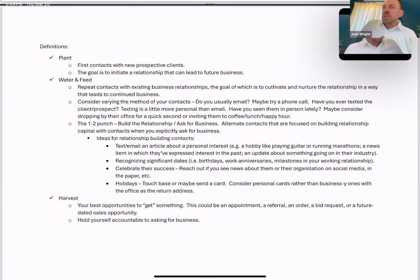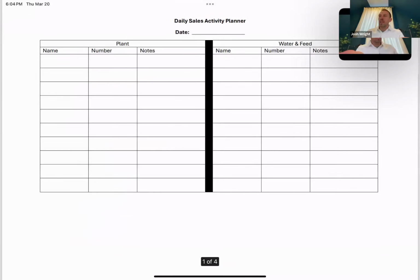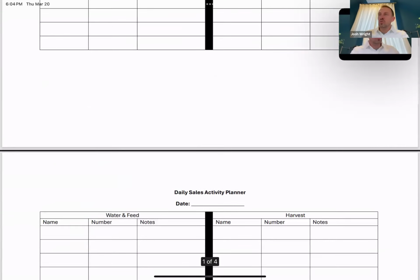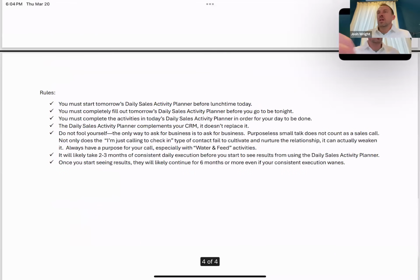So how do we actually take this information and translate it into a functional way to use this document here at the beginning? That's where we get down to the rules. Here's what I want to challenge you to think about with this tool, or maybe your own modified version of the tool, as a way to help you plan your activities and hold yourself accountable to doing the activities.